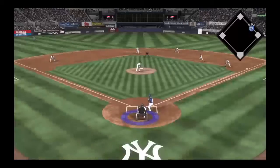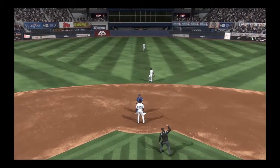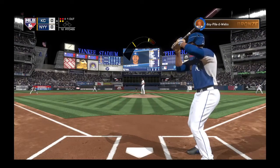That was a good changeup right there. It just missed, but an even better take for him to lay off. And hold on there. He got him. Trying to swipe second base, but he's gunned down for the out.